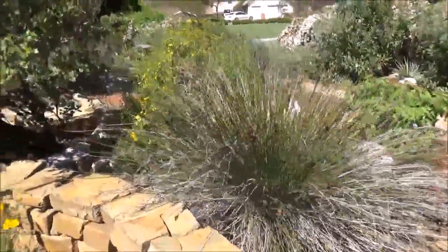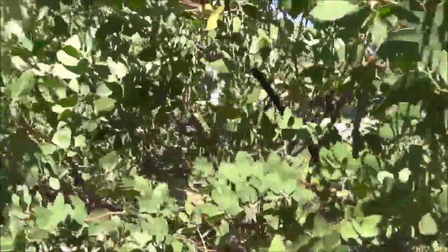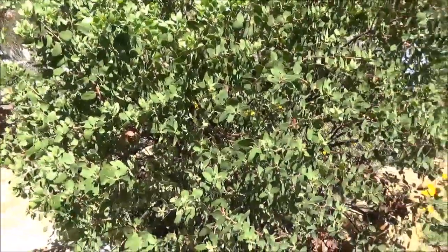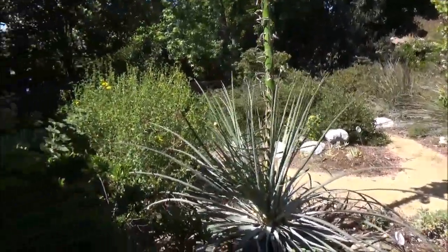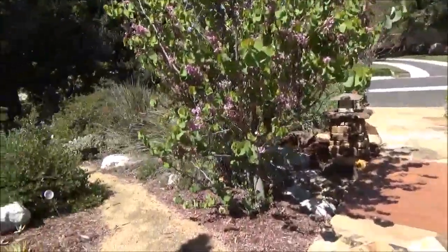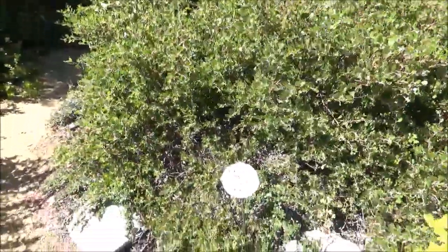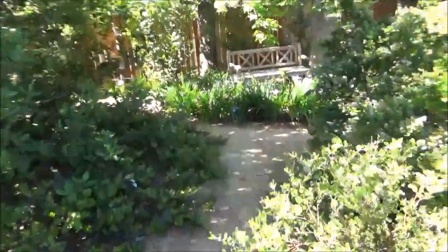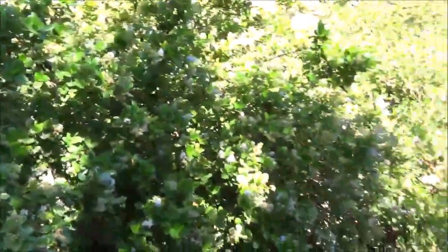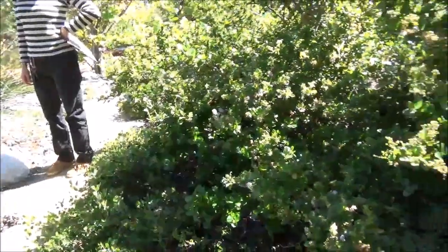A juncus. Love me some juncus. A manzanita. I wonder if this is Bird Hill manzanita. I don't know. It's got a rough bark. I almost want to say Bird Hill, but anyway. Another redbud. Wow. Okay, this one says Arctostaphylos hookeri, Wayside manzanita. A Ceanothus, but I can't recall the species. Ceanothus, Ramona Blue. Cool, alright.